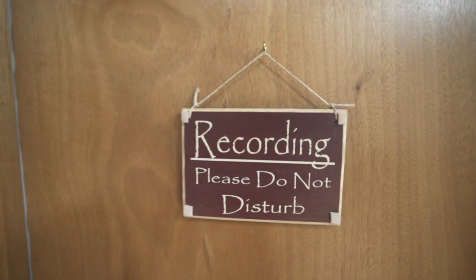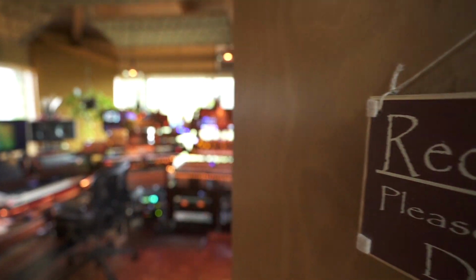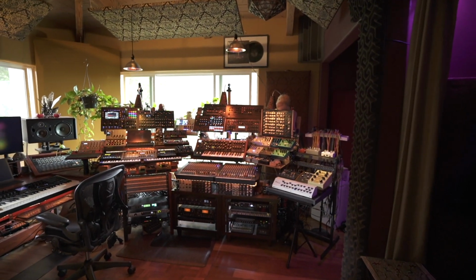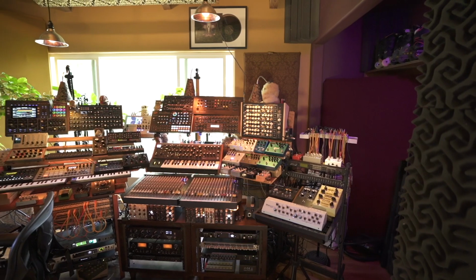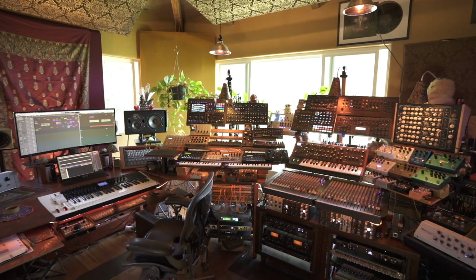Welcome to the studio. So here it is, my creative space, my home away from home, at home, my man cave, my laboratory of sound.